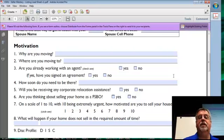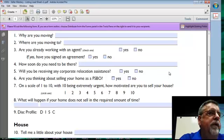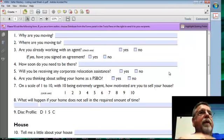If yes, have you signed an agreement? Some people, by the way, have signed a 6-month listing agreement, and many people do not understand that the listing agreement says you cannot cancel, that you can't fire your agent. Many people do not understand that. How soon do you need to be there? You'll be corporate relocation assistance, if that's a question. If they're moving, that's a good thing to know because the corporate relocation companies have a hand sometimes in it, and they may want a referral fee.